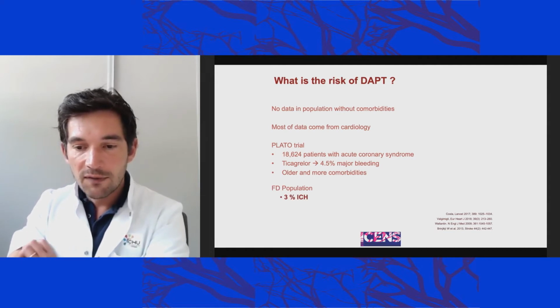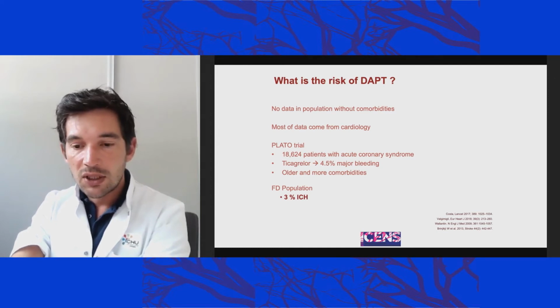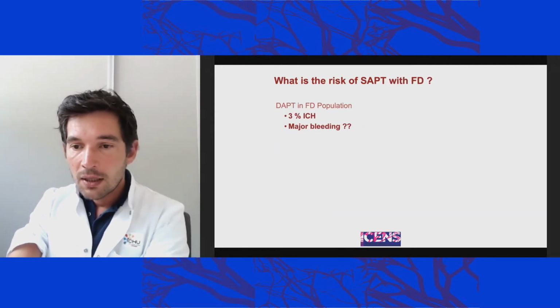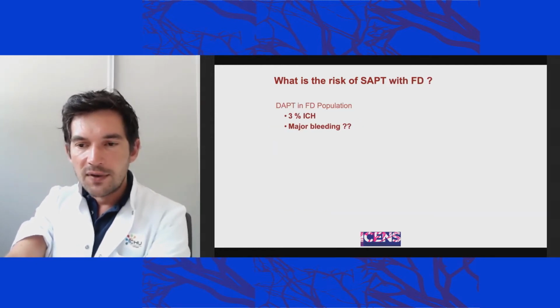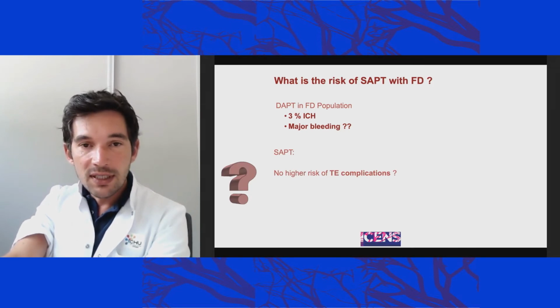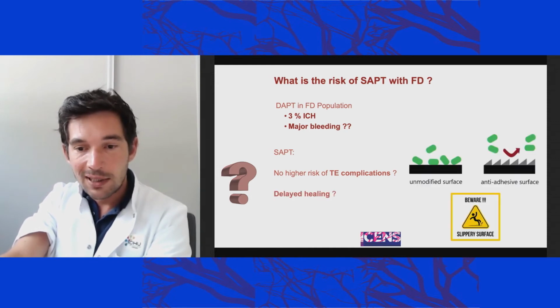And in the flow diverter population, what we observed with the dual antiplatelet treatment is 3% intracranial hemorrhage, and we have no data regarding major bleeding. So what is the risk of using single antiplatelet treatment with flow diverters? We have no information either. Is there any higher risk of thromboembolic complications? Probably yes, but we don't know.